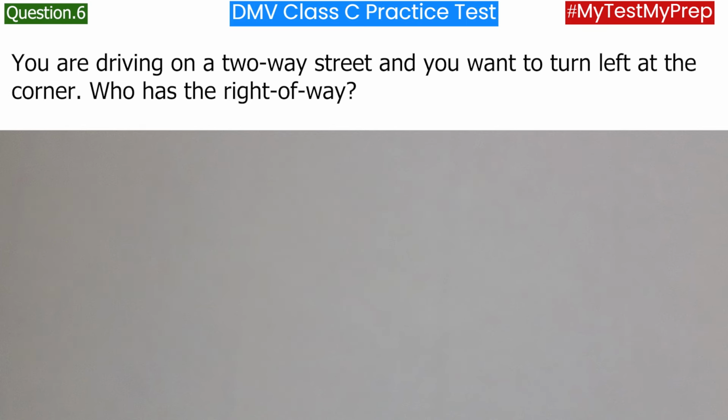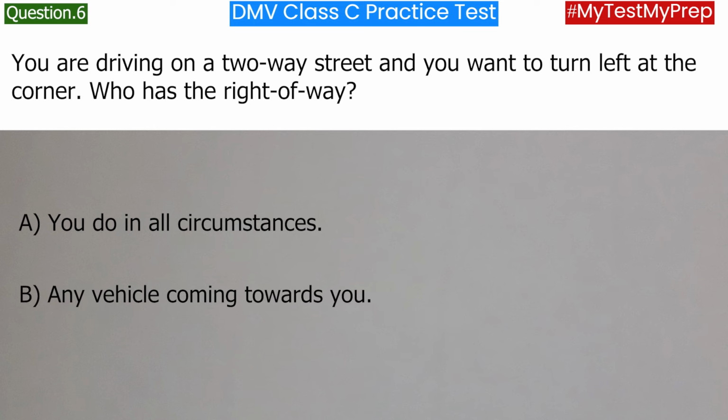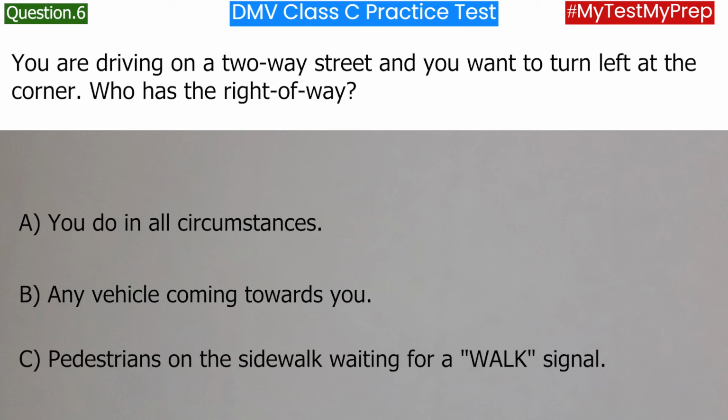You are driving on a two-way street and you want to turn left at the corner. Who has the right of way? A. You do in all circumstances. B. Any vehicle coming towards you. C. Pedestrians on the sidewalk waiting for a walk signal. Answer. B. Any vehicle coming towards you.